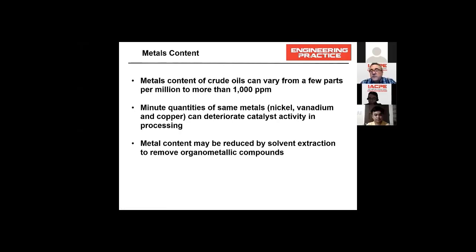Metal contents are important. Crudes can be from a few parts per million to more than 1,000. Certain metals, nickel, vanadium, and copper, can deteriorate catalyst activities in processing. So you don't want to burn up your catalyst. So you want to make sure you pull these metals out. The metal content may be reduced by solvent extraction. Next.